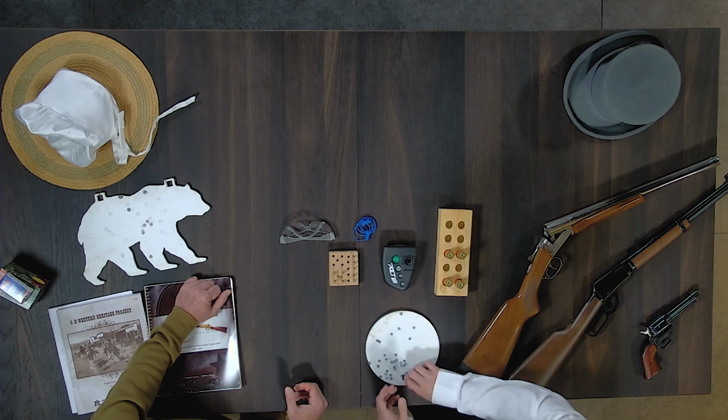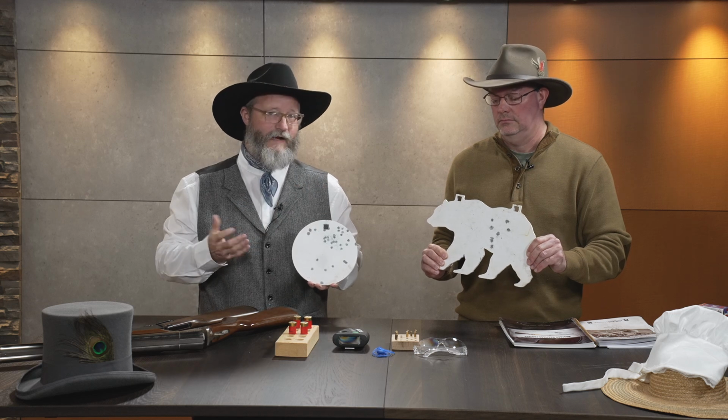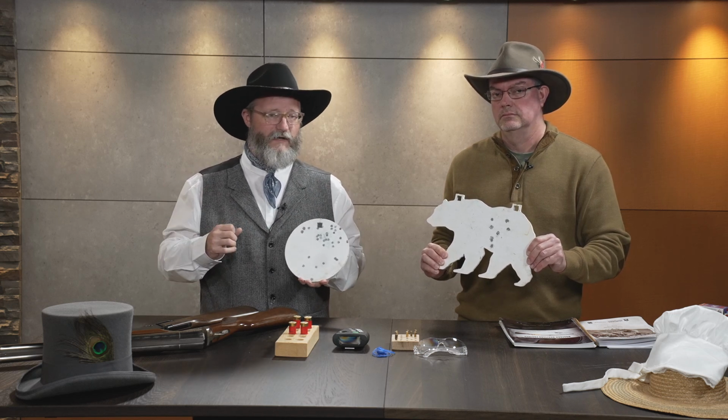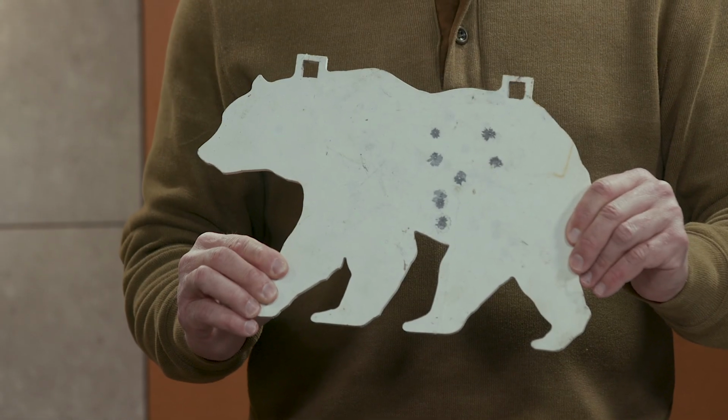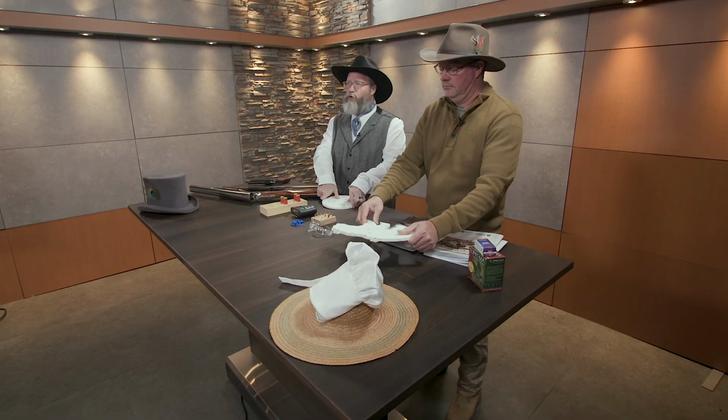We are shooting steel targets. They come in a variety of shapes and sizes. Rifle targets tend to be a little bit smaller, 8 inches, 10 inches, maybe an animal shape. Pistol targets, shotgun targets seem to be a little bit bigger, but again, can be some different sizes at different distances. The kids are shooting under very controlled conditions.